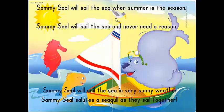Let's take a look at our Sammy Seal poster. Okay, here it is. And I want you to just take a quick second and look at all the pictures on here and think what ones start with the letter S. What pictures start with the letter S? Alright? Go ahead, I'll give you a couple seconds.